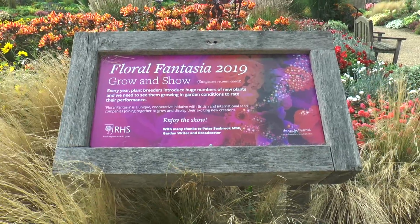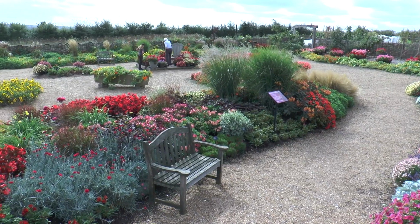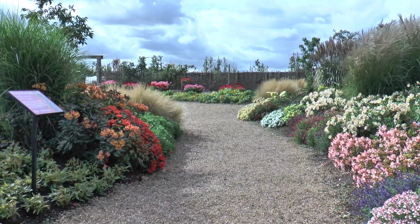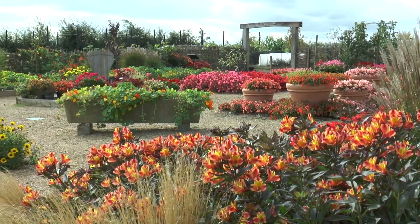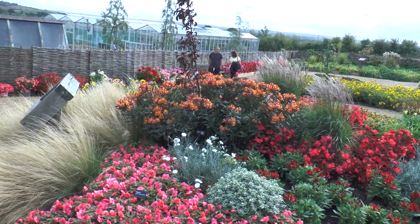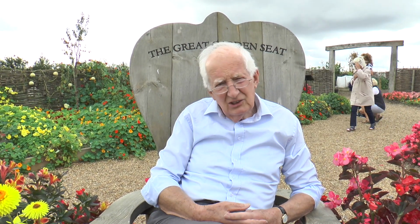Welcome to the Floral Fantasia area at the Royal Horticultural Society Gardens at Hyde Hall. The story here really begins at Gardeners World Live, the second week in June at the NEC in Birmingham, where we staged close on 100 new flowering plant introductions. When the show ended, we loaded two 20-ton lorries and brought them here so they could be grown on and we could see just how well they performed, and other people who couldn't get to Gardeners World Live could also see them. And there are some stunning new introductions.